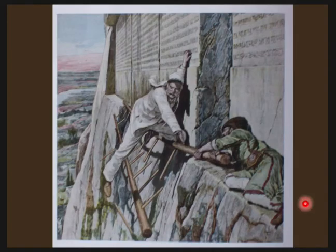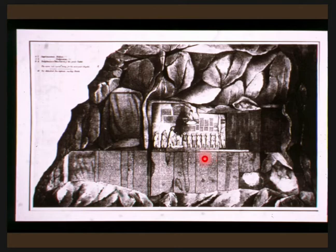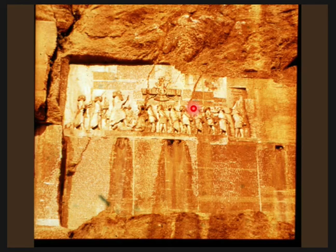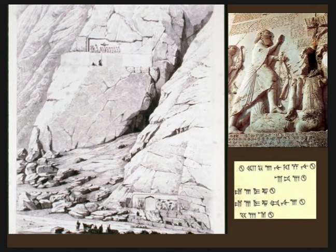Now, what was written here was written in three different languages: Akkadian, which is a Semitic language spoken in Mesopotamia; Elamite, which is an ancient language spoken in what's now modern-day Iran; and Old Persian. Right? Now, Old Persian was similar enough to modern Persian that if he was able to figure out what some cuneiform characters meant, he might be able to figure out what some of these words actually spelled out. And that's what he was able to do.